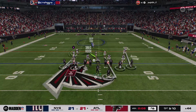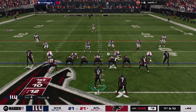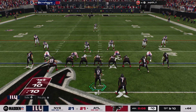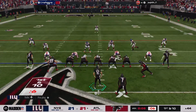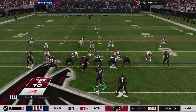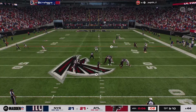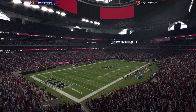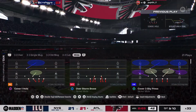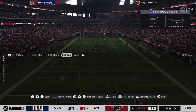This is 1st and 10. Here we go, set. Stick. Oh, and a heck of an effort there as he'll make the diving catch. And a timeout comes in. The whistles blow with 3 seconds remaining.